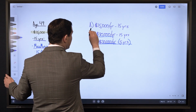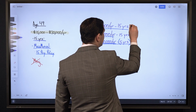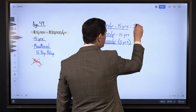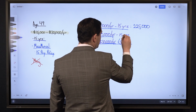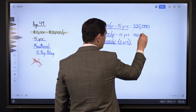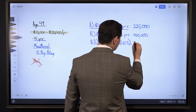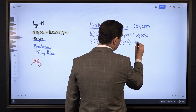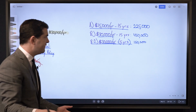So here, this is a comfortable funding amount. If we look at 15,000 times 15 years, that gets a total of how much into a policy? $225,000. This will get $450,000 in. But then option B2 gets how much in? $150,000. So it's the least amount, but over a shorter period of time.